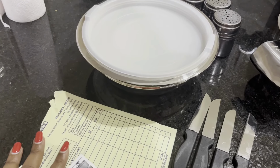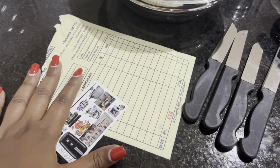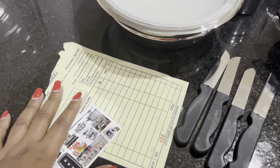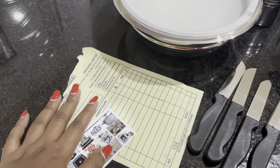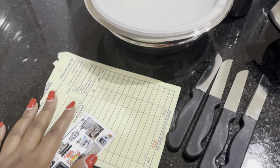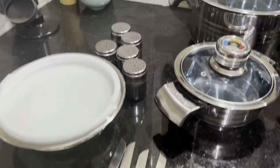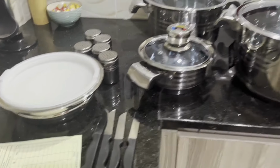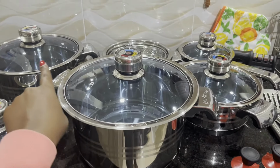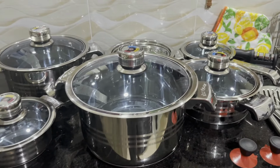So as I said earlier, it's 25k. Okay, pay with hire purchase. Cash is 23, so I deposited 7. I remain with 17, but if I pay by end of month June, I'll pay 15. So all these items come. This is the biggest, then here, then this one, then this.